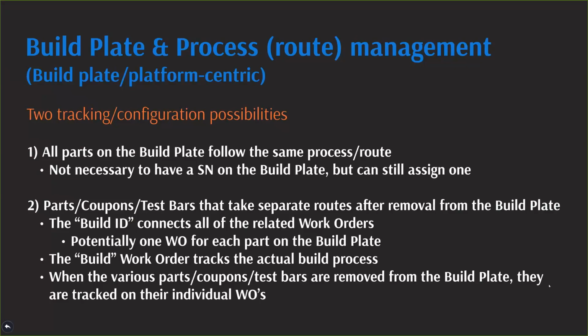And then once they get removed from that build plate, then they could potentially go down different routes. Well, if they go down different routes, then this is where this build plate centric work order came from. So if we have a build ID that we assign, we can have a work order. The first work order would be the build work order, which is stepping through all of the steps you need to track to build those parts onto that platform or that plate.